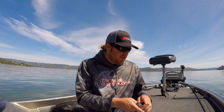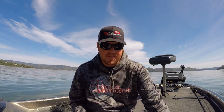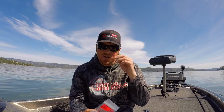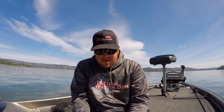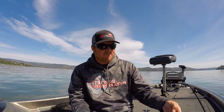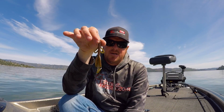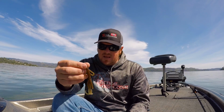Next, go into creature baits. Again, Zoom, baby brush hog. The brush hog too, but the brush hog is a fairly large bait. The baby brush hog is just a good all-around size. It's big enough to catch a good fish. It's small enough to catch a lot of fish. Again, you're there at 35 cents a bait.